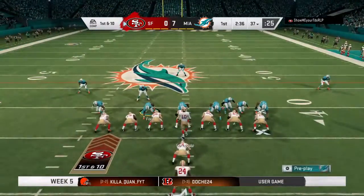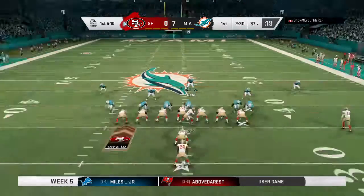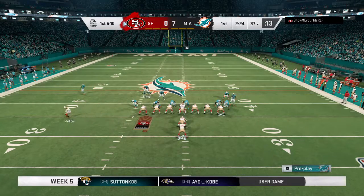Here we go. Line of scrimmage, the 37 on first and 10. Let's go. Let's get this ball back to the offense. Let's go. Whip. 21, 21. Here we go. I got this. Check 9. Yeah.